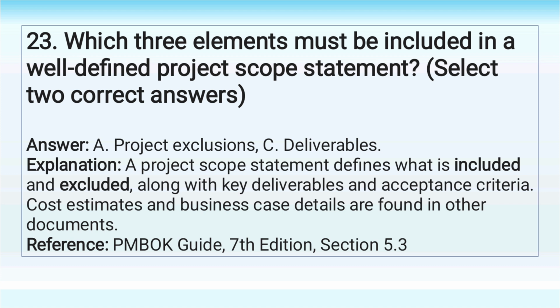Answer: A. Project exclusions. C. Deliverables. Explanation: a project scope statement defines what is included and excluded, along with key deliverables and acceptance criteria. Cost estimates and business case details are found in other documents.